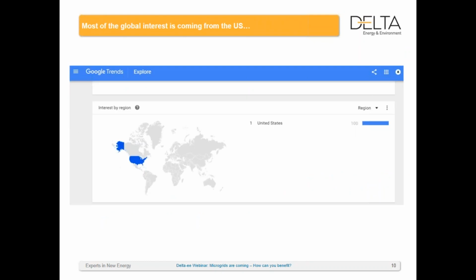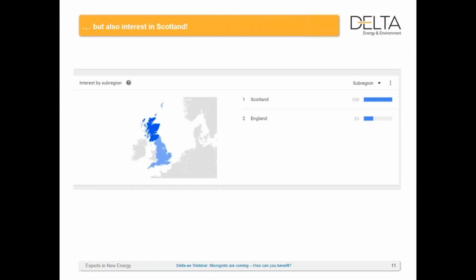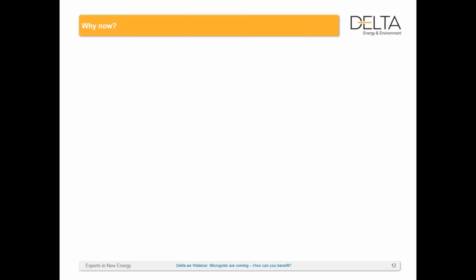Most of these searches have come in the US, really, and we'll come on to talk about why that might be the case shortly. So a lot of interest in North America, especially, but there's also interest here in the UK and specifically in Scotland. But one of the reasons for that may be because we are ourselves based in Edinburgh in Scotland, so we might well have skewed the results slightly. But interesting observations, I think, nonetheless.